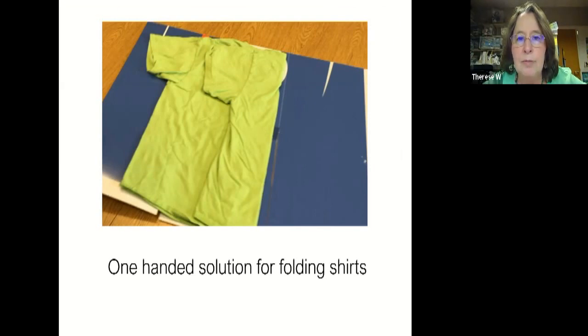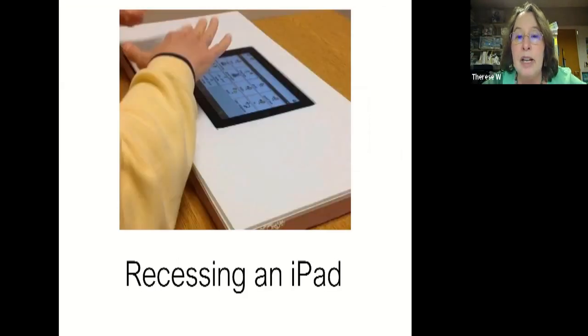I already showed that one. This one is an iPad recessed into a board. So I just traced the iPad, cut a hole in the corrugated plastic, and then dropped the iPad in, because the student was throwing the iPad. And so we needed a way to keep the iPad stable so that it couldn't be tossed and thrown on the floor. And so then the hand just slides over the top to interact with the communication apps.